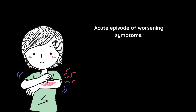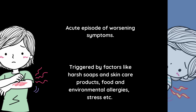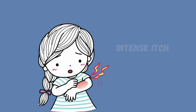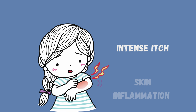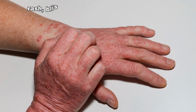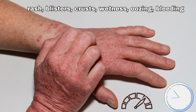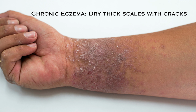A major element of eczema is the flare that happens from time to time, which refers to an acute episode of worsened symptoms. Flares may be triggered by various factors including harsh soaps and skincare products, food and environmental allergies, and even stress. During these flares, the skin becomes intensely itchy, inflamed, and really uncomfortable. Scratching and rubbing unfortunately makes the skin inflammation worse. You may notice a rash, tiny blisters, crusts, wetness, and oozing or bleeding from scratching. Flares vary in intensity and duration. With time, as eczema becomes stable or chronic, the skin appears dry, scaly, and very thick with cracks.